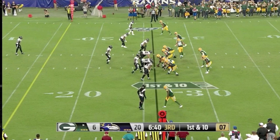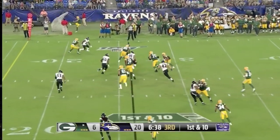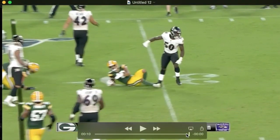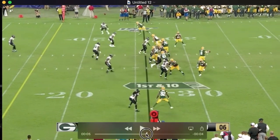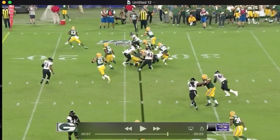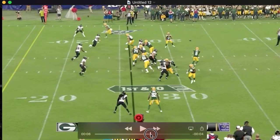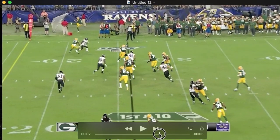You'll notice how slippery he is and how he has an ability to make plays in the backfield. I don't know how he gets under and around this block, but once he does, he makes such a forceful and perfect tackle there. Just knocks the guy off, wraps him, knocks him off at his hips. I don't know how he gets off this block. Like I said, he's real slippery. I've seen it a couple times in preseason.